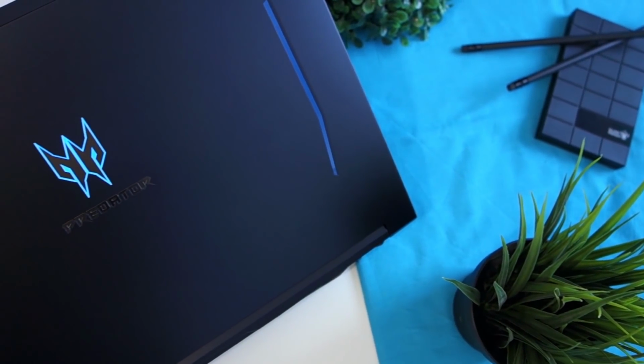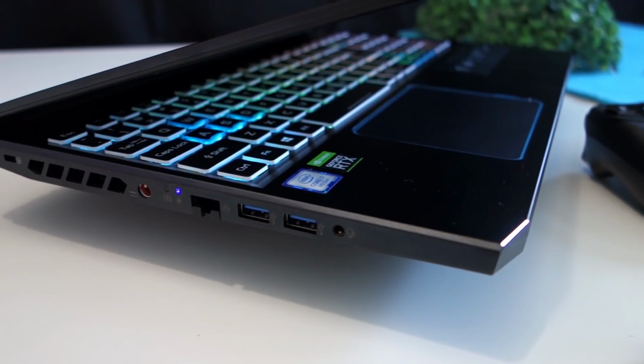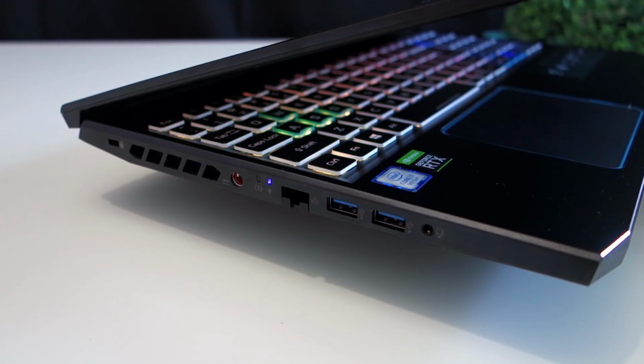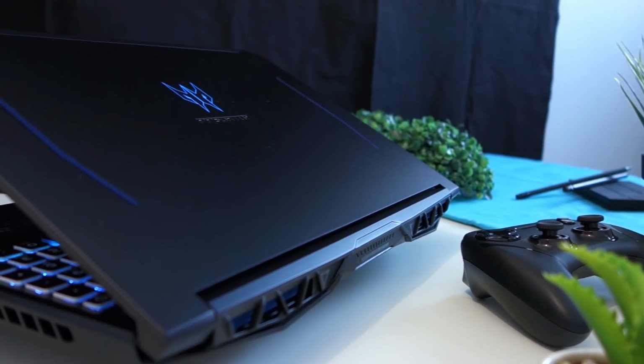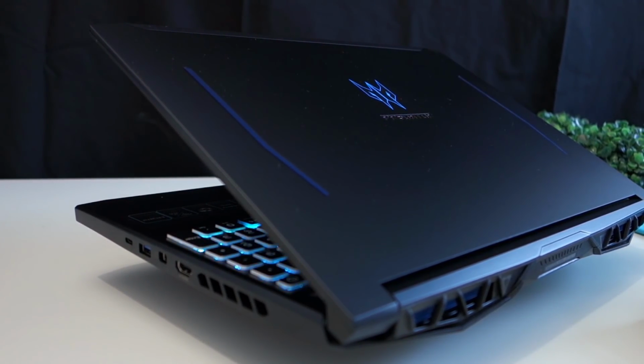The Acer Predator Helios 300 is a well-priced, good built and powerful gaming laptop, but is it for everyone? Of course not. If you're looking for something that will run the newest games in 1440p or 4K, look elsewhere for something with RTX 2070 or 2080. Although if you're looking for something that won't break the bank, the Helios 300 is definitely an option to consider.